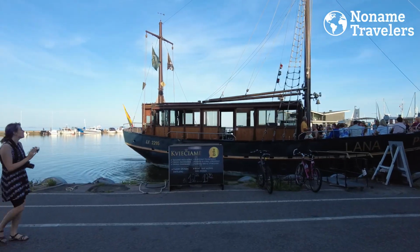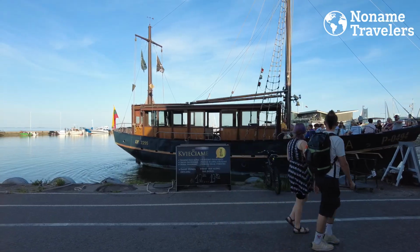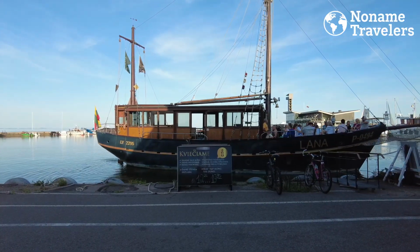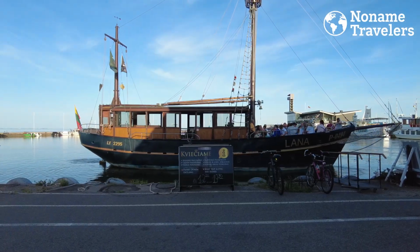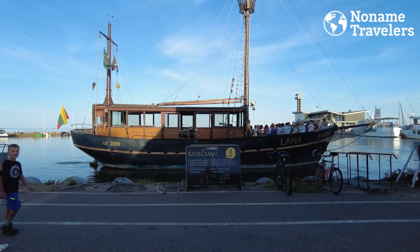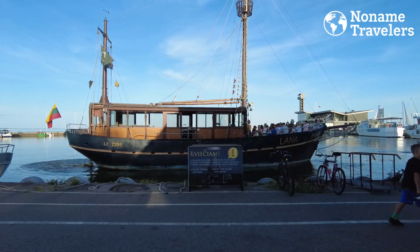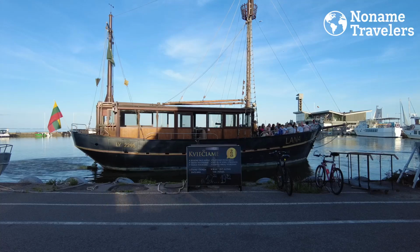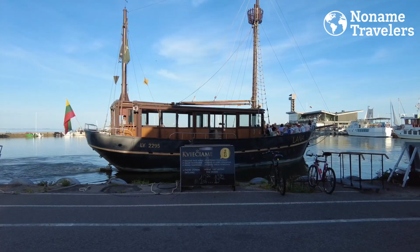Whether you're into relaxing walks, nature photography, learning local history, or getting out on a boat, Nida really does offer something for everyone. In summary, Nida is a place where tranquility meets discovery. From museums and lighthouses to drifting dunes and quiet bays, every corner has its own charm. It's the kind of destination where you can unwind, explore, and enjoy nature all at once. And we're already looking forward to returning someday.